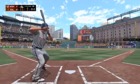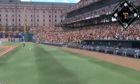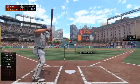A pause and the 0-2. A little late on the fastball, but he's able to spoil that one off, and he'll get another chance.